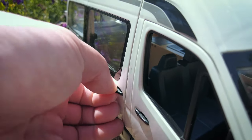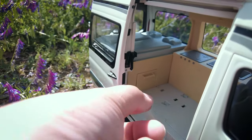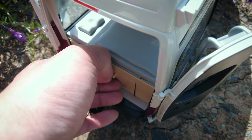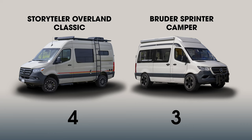The bed in the Bruder is fixed, but it does have an enclosed storage area under the bed. These drawers make it much easier to organize your stuff. So it's a tough choice, but I think I'll give this one to Storyteller because you have more options to organize storage your way.